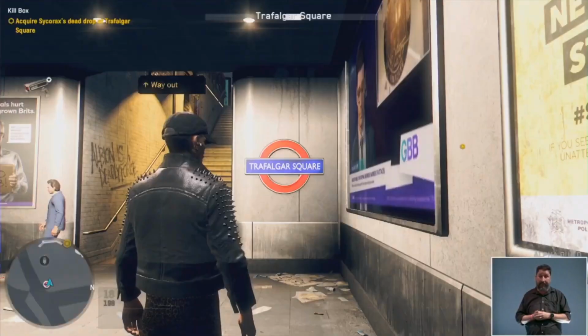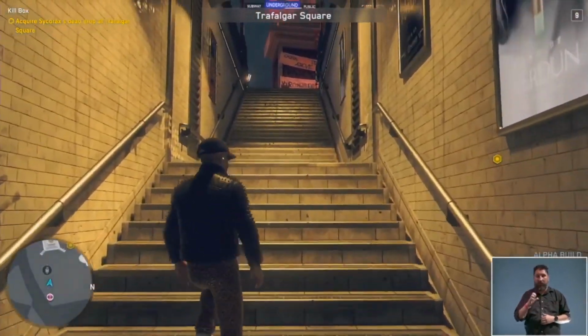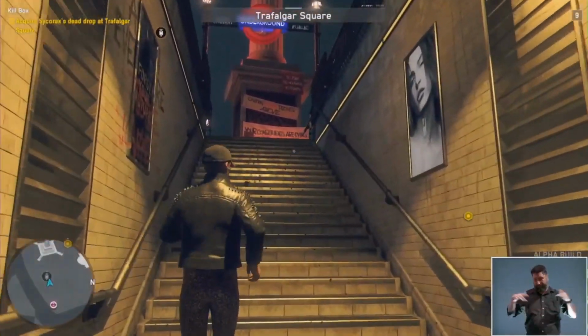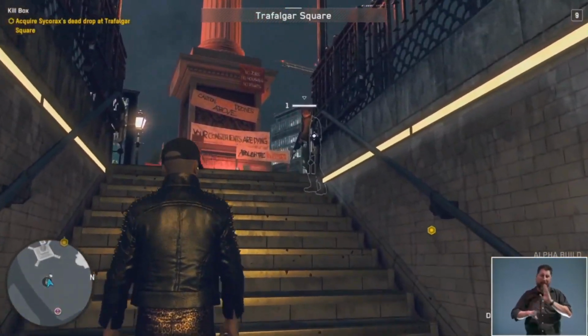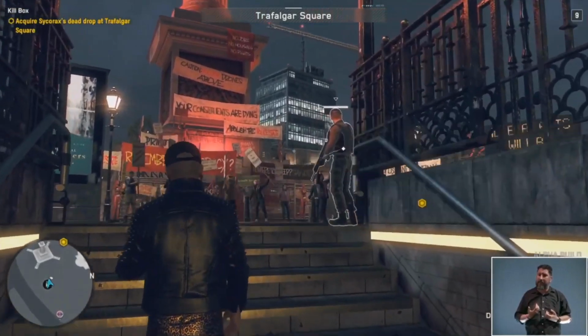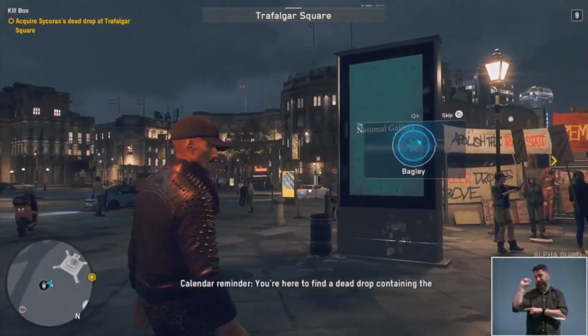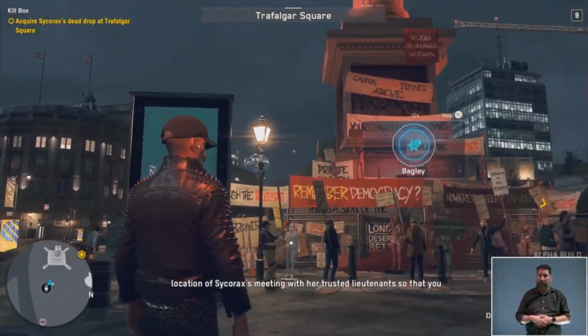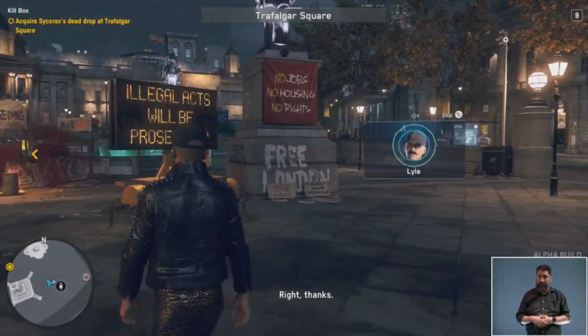Getting a look at Trafalgar Square now. Like I said, a symbol of free speech, public assembly. The people in London are out in full force expressing their frustration with what's happening in their world, showing that resilient British defiance. You're here to find the dead drop containing the location where Cigarettes is meeting with her trusted lieutenant, so you can find and murder the old woman. Don't worry, she's very bad. Right, thanks.